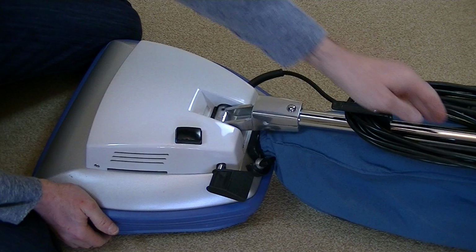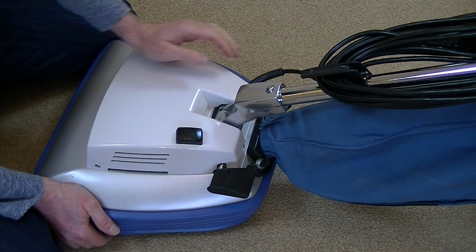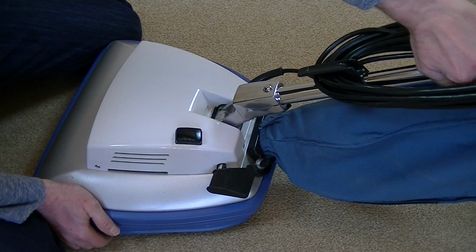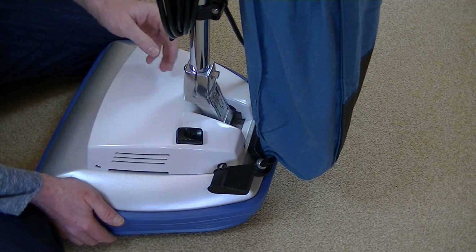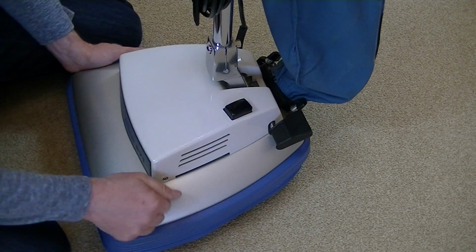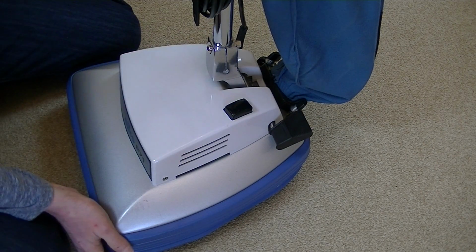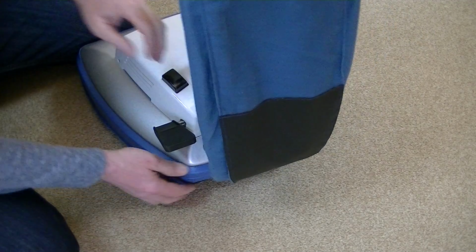So it lays flat. It'll also lock in the operating position, and then when you put it into the upright position, it locks again, so it's easier to carry and store. The base of it is all metal, the hood is plastic. The bag, it's a cloth bag, and it can be removed.